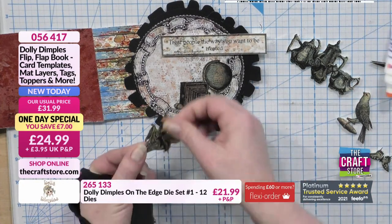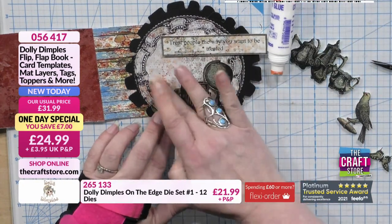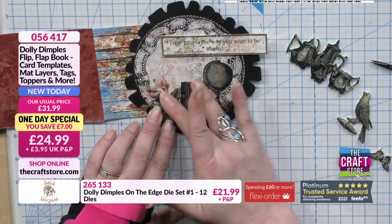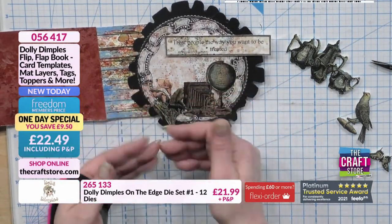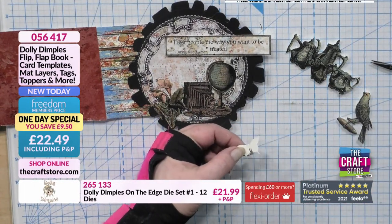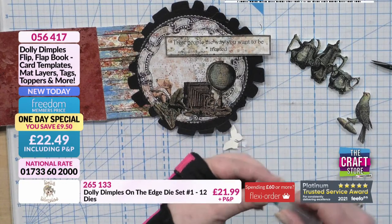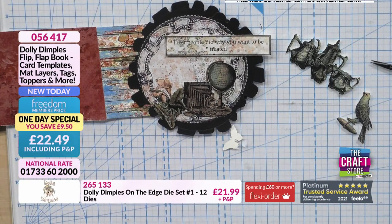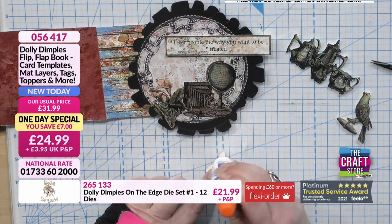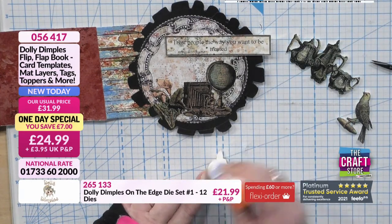a little bit more. We'll get that on there, pop that on. Hey, glue, what are you doing? You're going for a run? So put that on. You could, again, use some of the glue to make it more three-dimensional. We are going to actually do that with a butterfly, if I can get my thing to work. No, we're not. We're going to have it flat. A little bit of glue on that one.